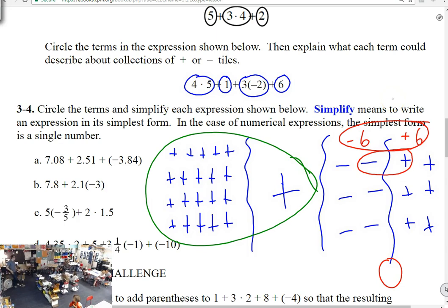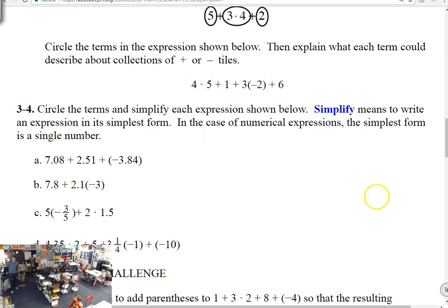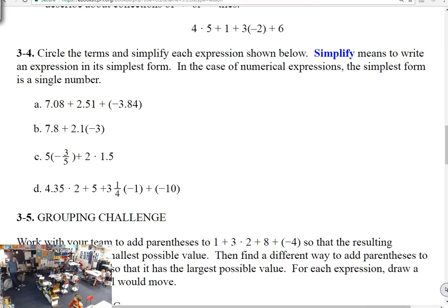Now, you do not have to draw it out to model it, but try A through D. Hopefully you have a calculator. Try with your team right now. You can split them up. You can do whatever you want. Try A through D in 3, 4. You don't really need a calculator. I would challenge you to try without it.